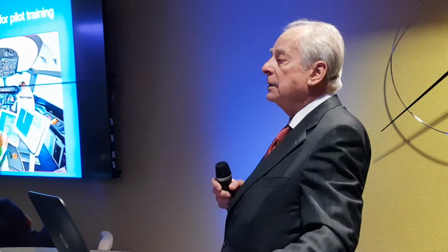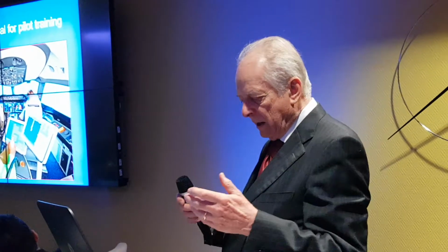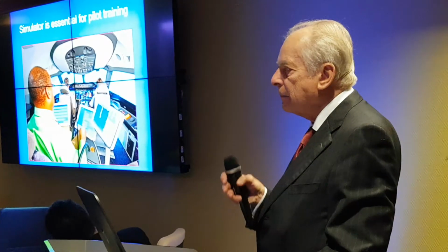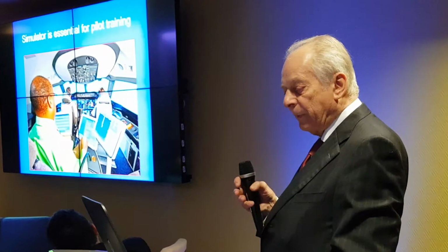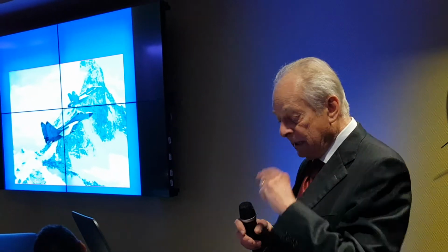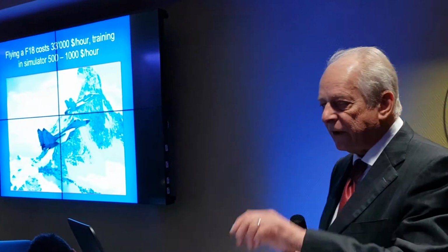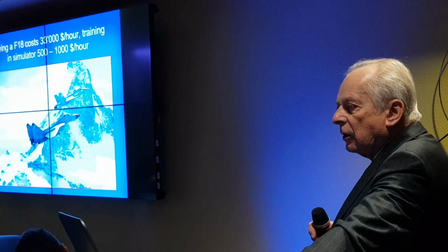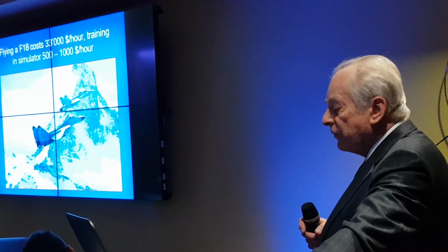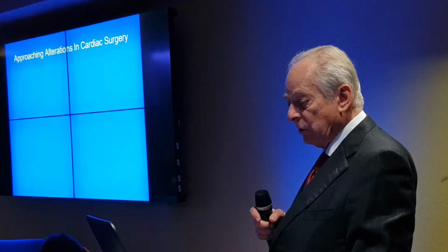One change will happen in training for surgery. Simulator training is obvious for pilot training, and when you sit there, you can program any complications, any kind of problem, and the people can train until they can treat every complication that happens during the flight. And when you look at two of these Swiss F-18s flying very dramatically near the Matterhorn, flying this F-18 cost $33,000 an hour last year. And in a simulator, you can train the pilot, even better, for $500 to $1,000 per hour. So obviously the way to go, and where the military goes, is simulator training.